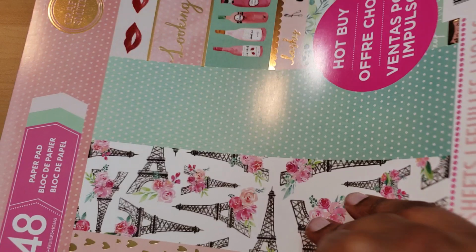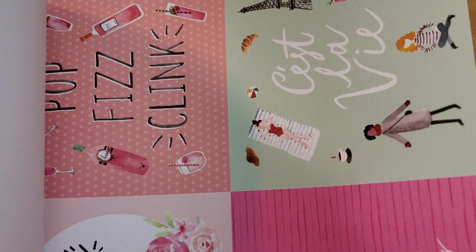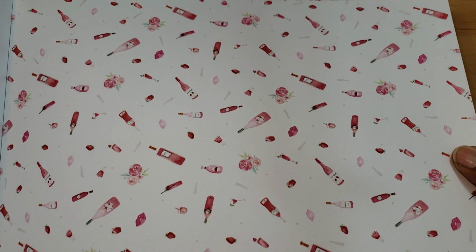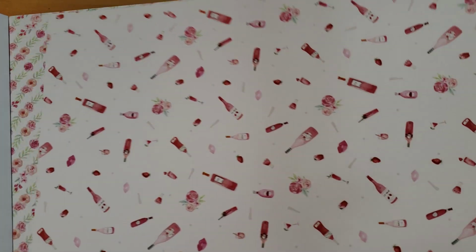Since the little girl has on those high heels, I was thinking that I could pull out a few sheets of this. I don't know if I have more than one, so I don't want to use all of it up on cards. I have some other projects that I want to make, so we're going to use this one, which is like perfume. Oh, those are bottles of wine. Yep. Sometimes when you age, you need wine, right?